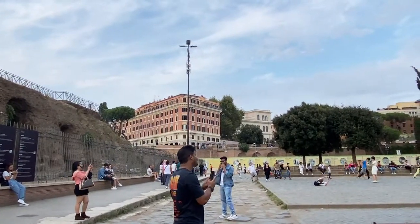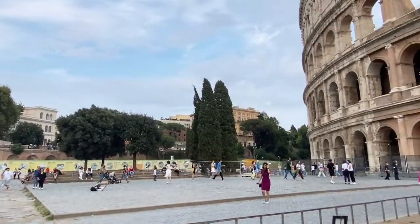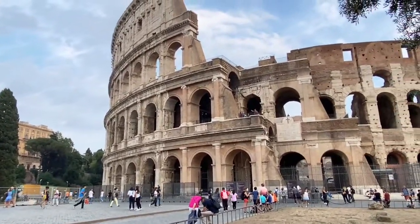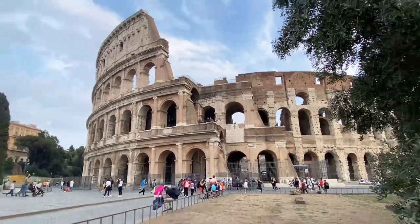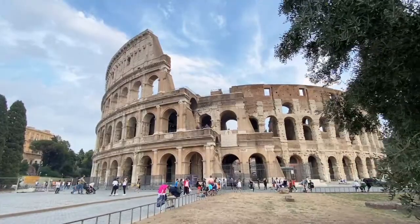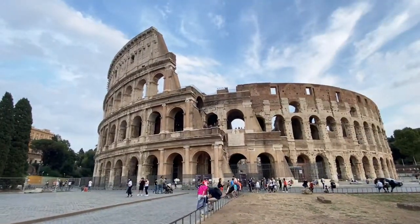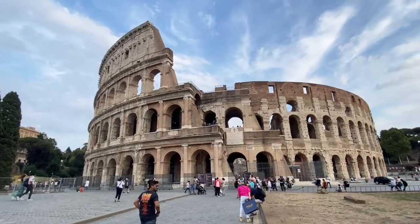Wonderful view of what the Colosseum looked like. The closer you get, the more astonishing it is, Super Friends. Super shout out. That is true. It was not built in one day. And surely it is not possible to see it in one day.